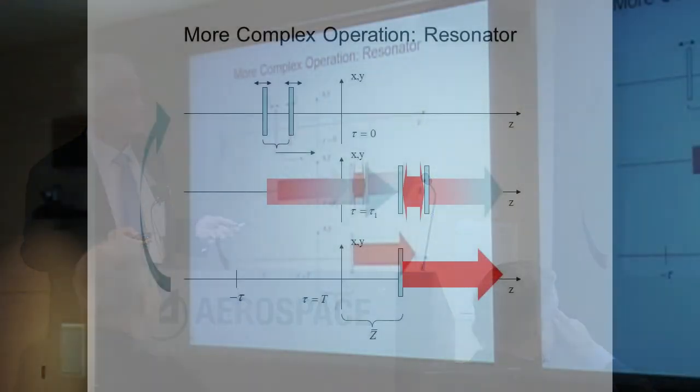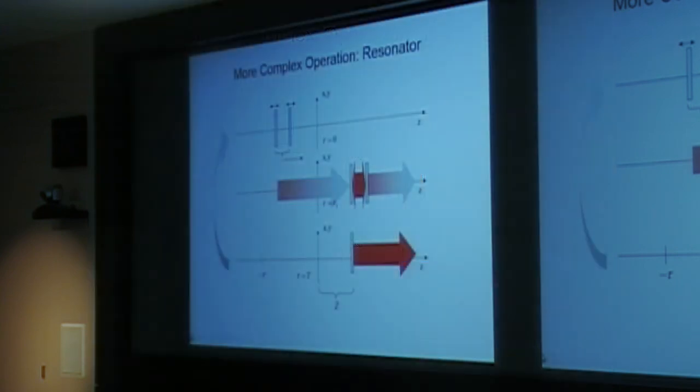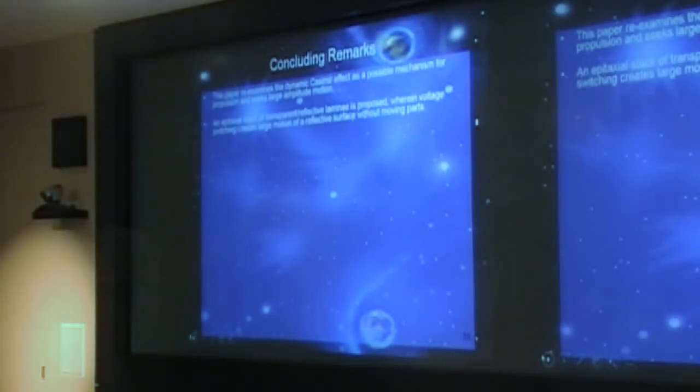And then, of course, you could combine the cavity idea with the acceleration idea and have an accelerating cavity. All sorts of combinations could be investigated here. That's really the end of my talk.